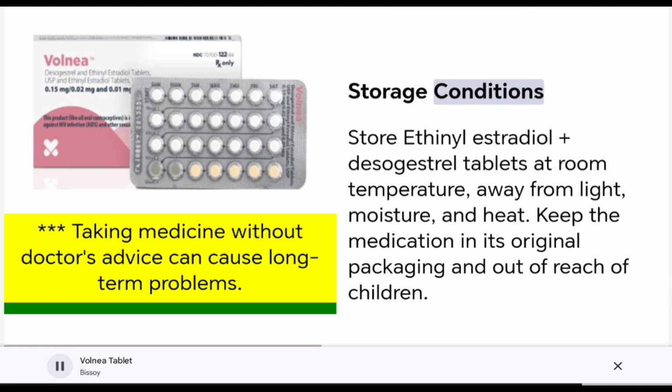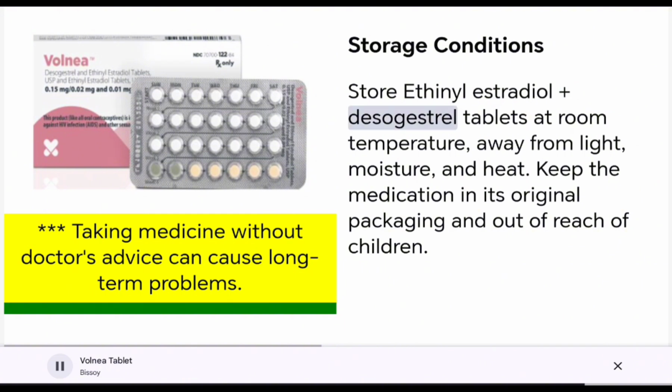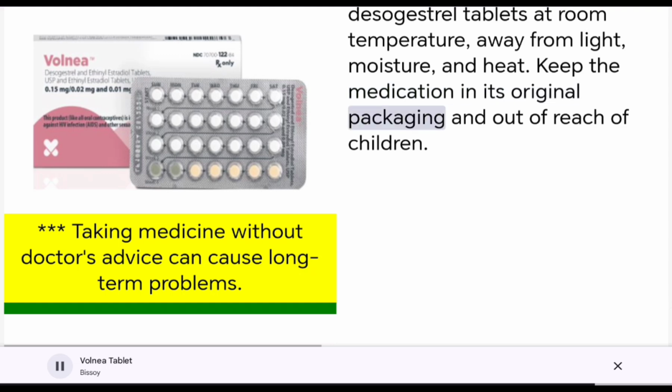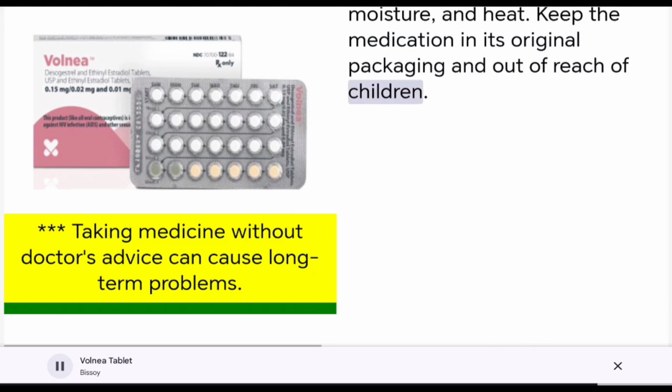Storage conditions. Store ethinyl estradiol plus desogestrel tablets at room temperature, away from light, moisture, and heat. Keep the medication in its original packaging and out of reach of children.